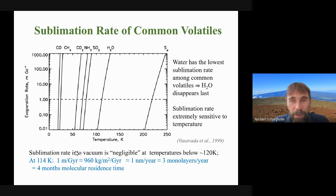And at the bottom here, there is a specific number: at 140 Kelvin, the sublimation rate into vacuum is about a meter per billion years, right? That's 1 nanometer per year, that's 3 monolayers a year. So that's about residence times of 4 months. Often this is called the ice is stable, but it's really just a matter of a rate. There's no exact temperature threshold, but because the sublimation rate so quickly changes with temperature, one can almost set a threshold. The threshold is around 110, 120 Kelvin.